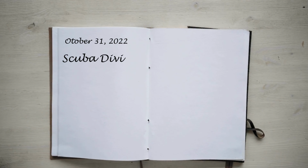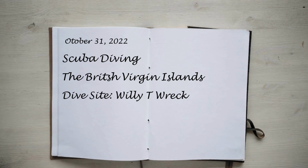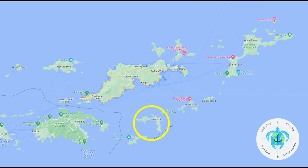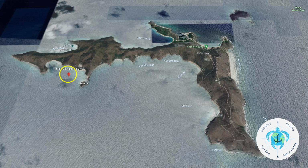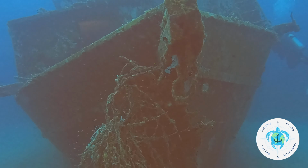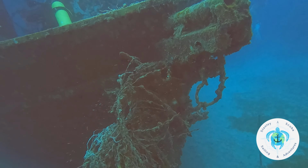Scuba diving in the British Virgin Islands. Dive site, the Willy T. Wreck. This dive site is located off the coast of Peter Island, specifically just off Key Bay. According to the dive guide, the maximum depth for this dive site is approximately 80 feet, and the activity or skill rating is advanced open water.